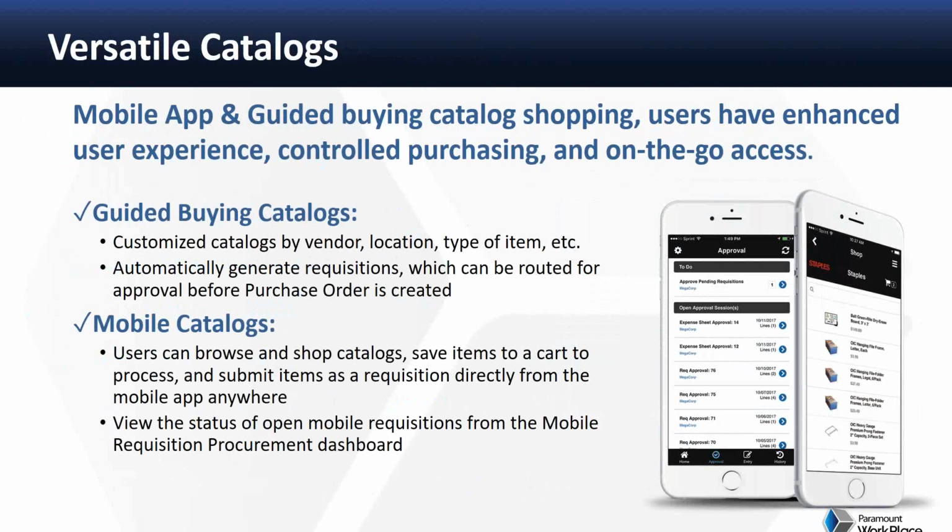Now, the next slide that I popped up talks about catalogs, and the question might be, well, how do catalogs apply to budgets? Well, catalogs are actually a key part of the overall process, and it's a part of managing spend before it starts. One of the biggest issues with organizations that are using manual processes or have automated processes that have not been adopted or ignored by the user is maverick spending.